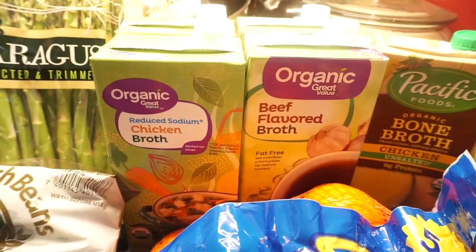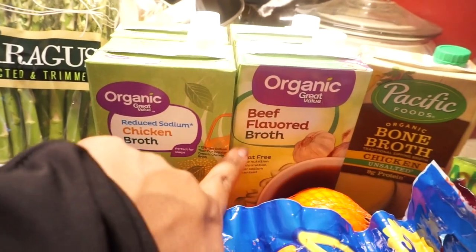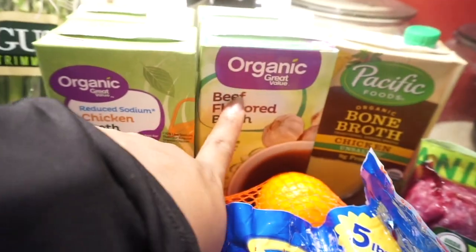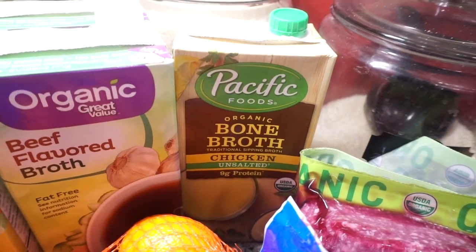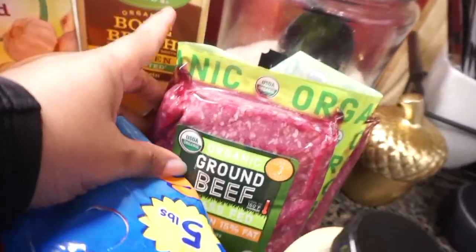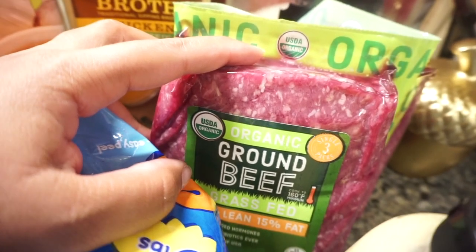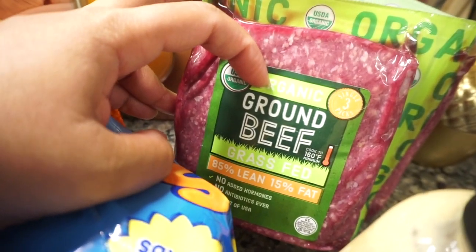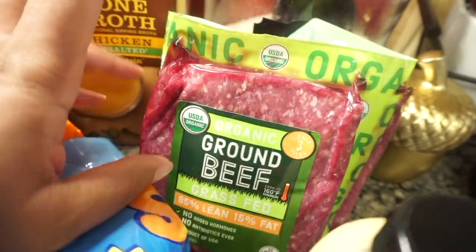Chicken and beef broth. These obviously are from Walmart, organic, reduced in sodium. This one I didn't get reduced sodium, so I bought the regular one. Organic, obviously. I want to try this brand of the brown broth. Never had it before, this brand, so we'll see. Also, Walmart. My ground beef, organic. Also this is from Sam's. 3-pack of ground beef, 85-15% fat. I was looking for 80-20, but they didn't have, so I grabbed this one.